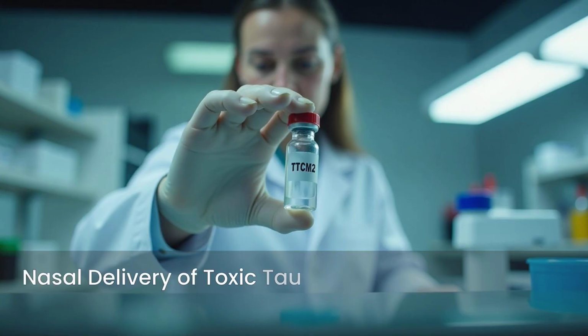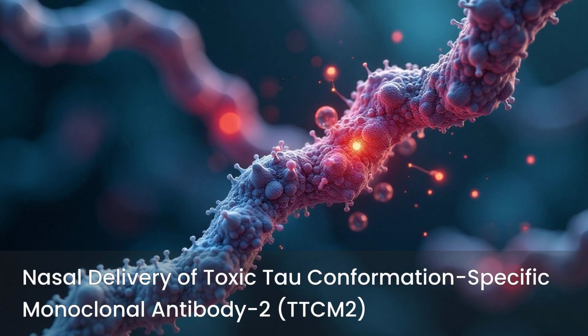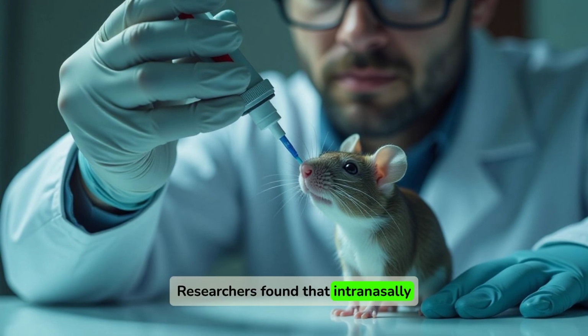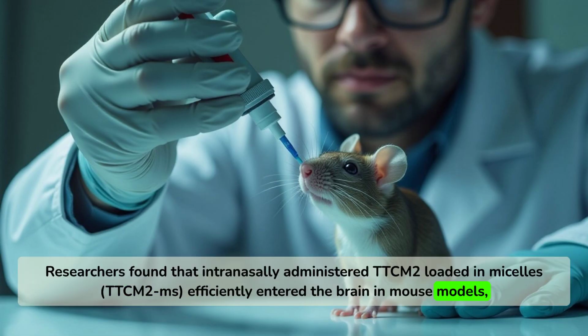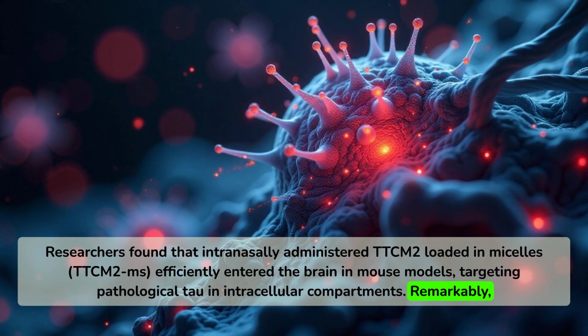A novel approach to tau clearance involves nasal delivery of toxic tau conformation-specific monoclonal antibody 2, TTCM2. This antibody selectively recognizes pathological tau aggregates in brain tissues from patients with Alzheimer's disease, dementia with Lewy bodies, and progressive supranuclear palsy. Researchers found that intranasally administered TTCM2 loaded in mice cells, TTCM2-MS, efficiently entered the brain in mouse models, targeting pathological tau in intracellular compartments.